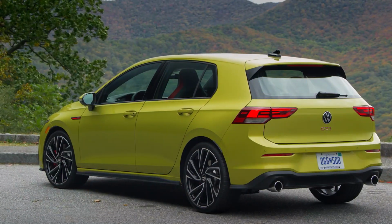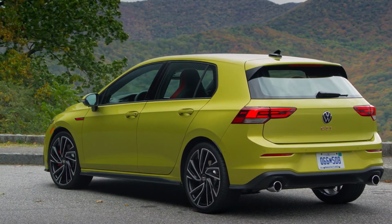Volkswagen have kept the pricing simple of the GTI, starting at just under $30,000. It has 3 different trim levels, from the S to the SE to the Autobahn, which tops out around $38,795.